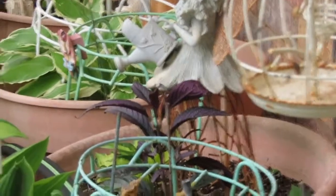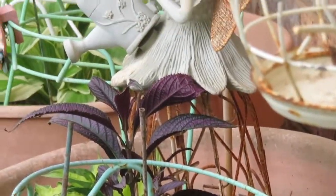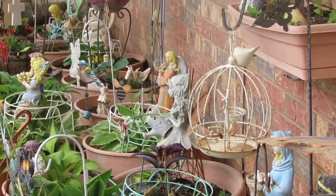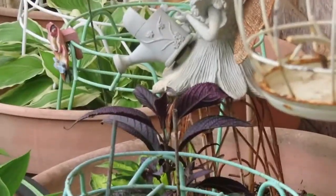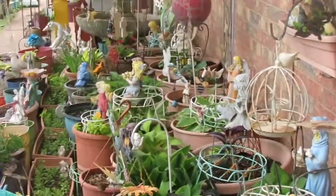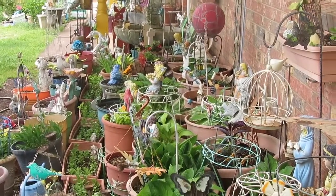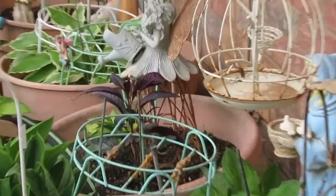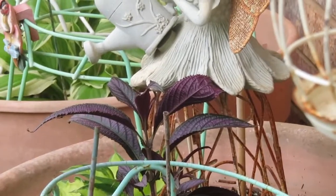I also wanted to mention this little Persian shield, because on one of my other posts I was going to put it under the eave of the house so it could try to get more sun, but what I meant, of course, was more shade where it'll be under the eave. And I'm going to try that because my Persian shields have a tendency to go brown, which brown is just a pretty color, but it's not the color for a beautiful bright purple Persian shield.